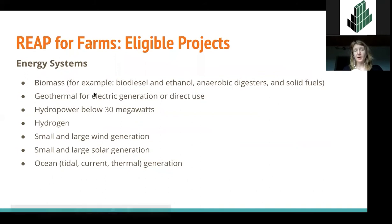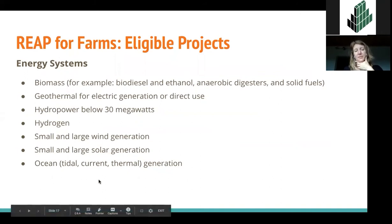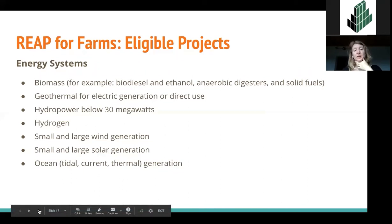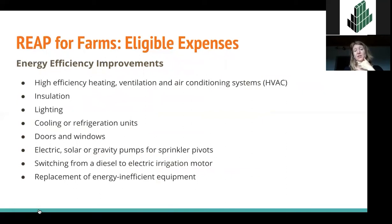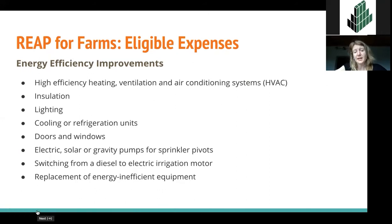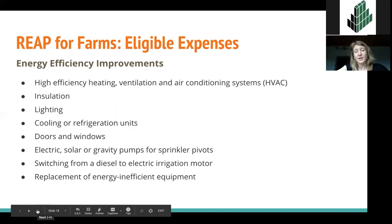Eligible projects for REAP, I should have possibly started with this slide too, are energy systems. So if any of these, including solar and wind, have been on your radar, that can be the central part of the audit. Eligible expenses, things that you can do, would include insulation, as well as doors and windows, lighting, heating and ventilation, any of the electric and solar usage within sprinklers, different types of pivots. We don't have many of those here, but it might apply to some part of your infrastructure. And energy inefficient equipment, that might be a grain dryer. It might be something else that's aging and that needs to be replaced at some point in the timeline of your operation, but this is a way to approach it from an energy standpoint and take advantage of these programs to help fund it.